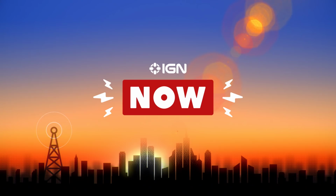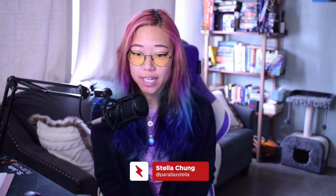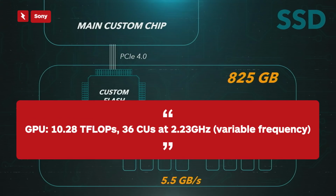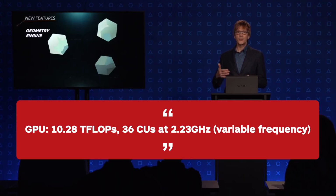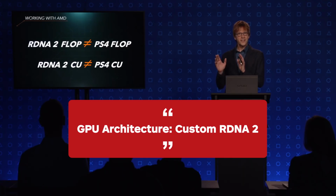Sony finally gave us a detailed peek inside the PlayStation 5. This morning, PlayStation's Mark Cerny opened the lid on the PS5 and gave a detailed breakdown of the internal specs. Here's a quick rundown. The CPU will be powered by 8 Zen 2 cores running at 3.5 GHz. The GPU will be able to hit 10.28 teraflops with 36 CUs at 2.23 GHz. The GPU's architecture will be based on AMD's RDNA 2.